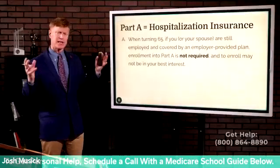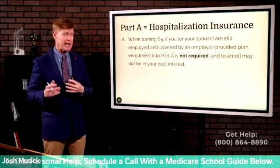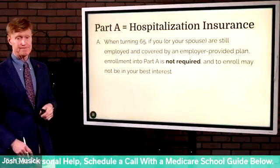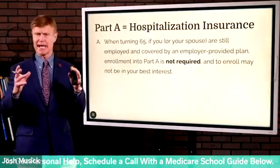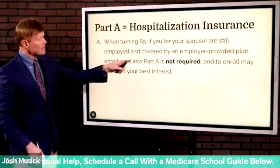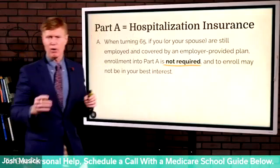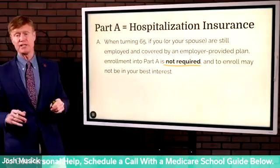Now, just a couple quick statements that I want to make to clear up some confusion about Medicare A and B. Here they are. When turning 65, if you or your spouse are still employed, one of you or both of you still working, and you're covered by an employer-provided plan that you like, and you're not going to take Medicare, you're going to stay on the group plan, enrollment into Part A is, notice this, folks, not required. You're not required to take Medicare Part A. In fact, to enroll into Part A may not even be in your best interest.